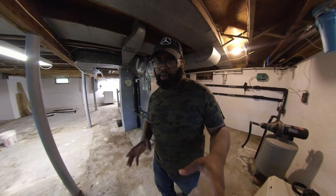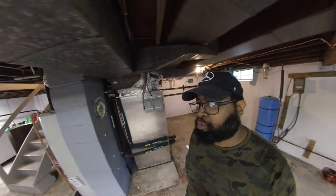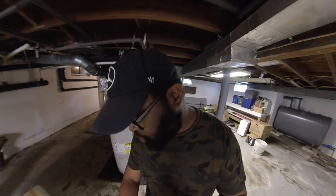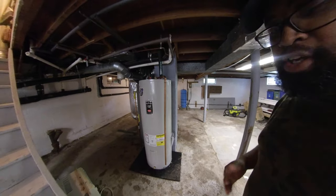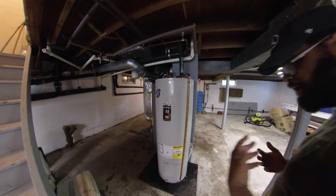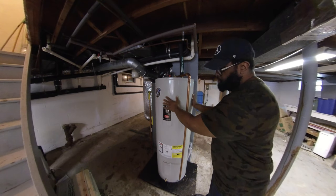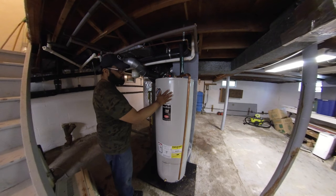Bear with me and let me put the camera and bring you around. As we take a trip over, not only does it heat and cool my home, but you also get a preheated 50 gallon water tank. So what it does, it takes the excess heat from the system, dumps it into this tank you see here. So this is already warm water.